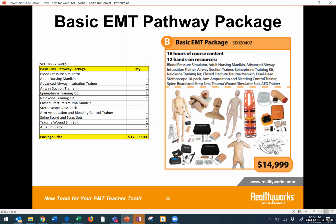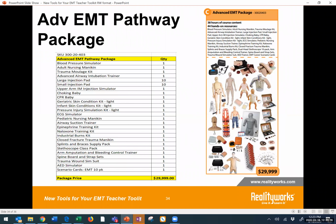And then our most advanced package is our Advanced EMT Pathway Package. And this has a ton of resources. It has over 38 hours of course content and lesson plans, integrating the use of over 44 hands-on resources. And some of them have multiple units. So you can see the long list of all of the items included in our Advanced EMT Pathway Package. Now, if you already have some of these items but are interested in others, we can create custom packages for you as well based on the needs of your program.